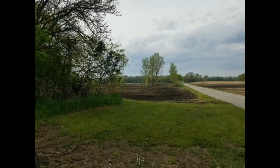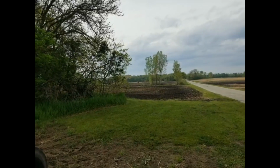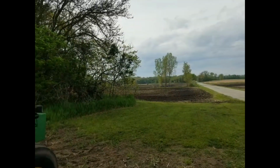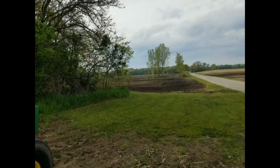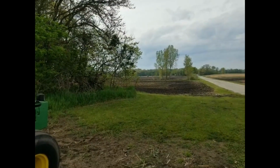That's storybook perfect right there. I worked that last night, and Dad's gonna get that all planted up this morning. And once we get all that planted, we're out of the threat of wet ground. So if it rains, all of our wet ground is planted.